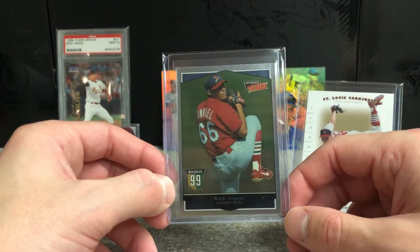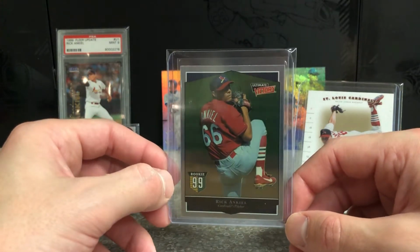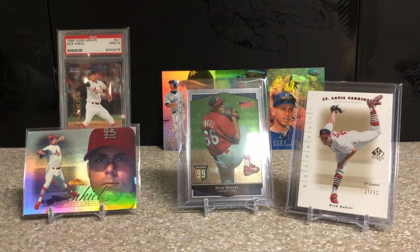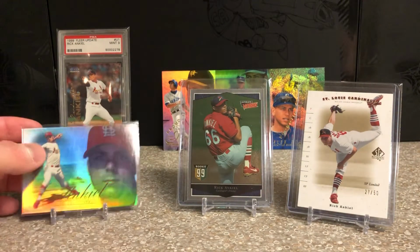It's got pretty good centering. The top to bottom is not too bad. I think I could get a solid 9 out of it if I send it in, but just love that I have a card that was once so highly desired by a lot of collectors. So happy to be able to pick that up.